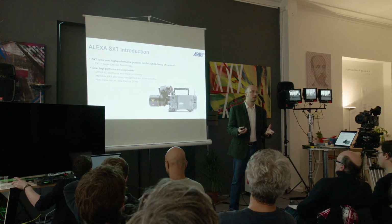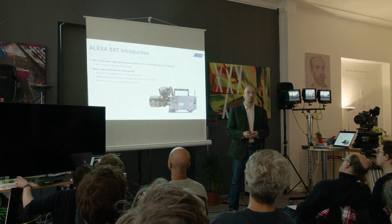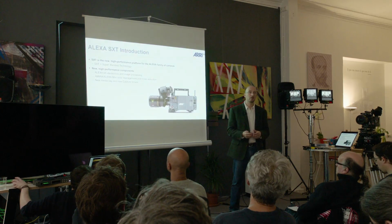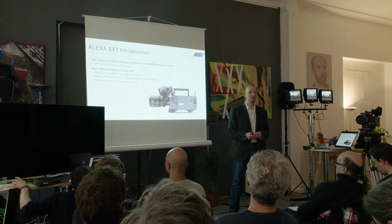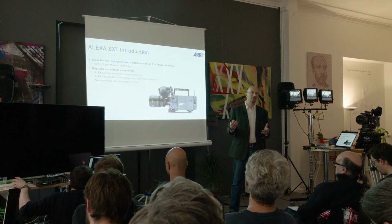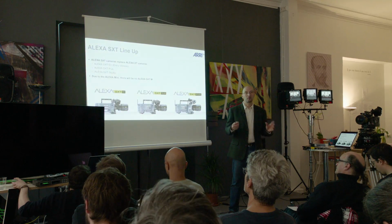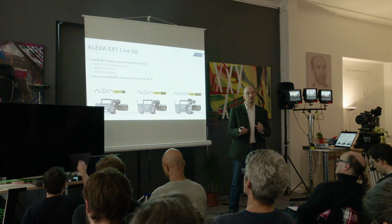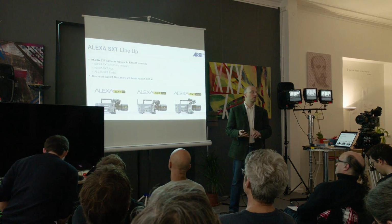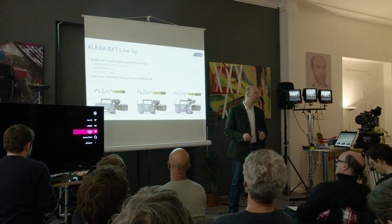Since the ALEXA 65 uses a lot more photosites on the sensor, that means we have a lot more horsepower now in the electronics. Similarly, we've taken the noise reduction and the color management from the Amira and the Alexa Mini, and we also have a new side cover which can accept new type of drives. And we'll be talking about all that in more detail. There are 3 different types of Alexa SXT. There's the SXT EV, the SXT Plus, and the SXT Studio. There's not an SXT M anymore because the Alexa Mini replaces the M.